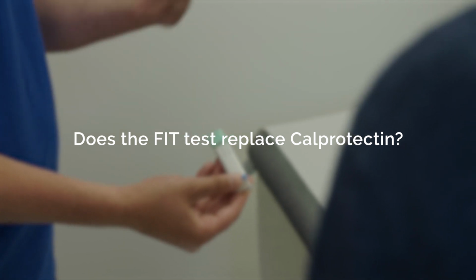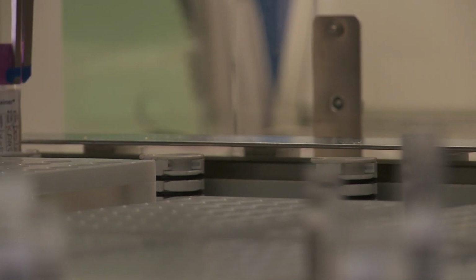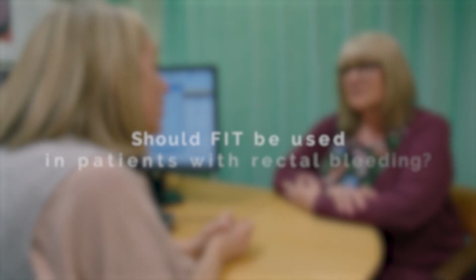The FIT test can't be used in place of calprotectin for investigating patients for IBD or IBS. The tests look for 2 very different things. So QFIT is looking for blood in faeces, so it's looking for red cells. Calprotectin is looking for evidence of inflammatory disease, and it's looking for white cells. You need to ask yourself, am I investigating or querying inflammation in the bowel, or am I investigating or querying tumour in the bowel? If I'm querying tumour, then I need to do a FIT test as a GP. If I'm querying inflammatory bowel disease, then I need to do a calprotectin test.